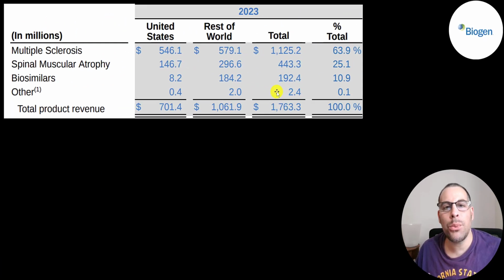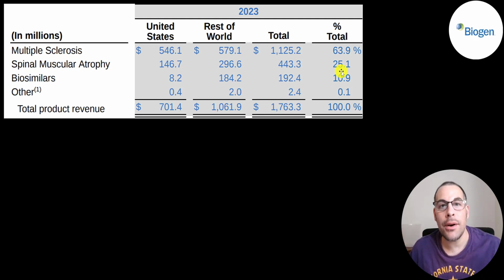Here's a breakdown of the 1.8 billion. 700 million in the US, 1 billion in the rest of the world. Of the 1.8 billion, 64% of that is from multiple sclerosis drugs, 25% from spinal muscular atrophy, and 11% from biosimilars. Biosimilars are very similar to another biological drug that has received FDA approval. So it's like a derivative of another drug.